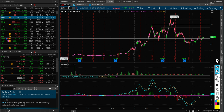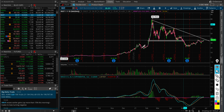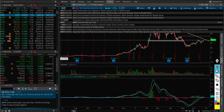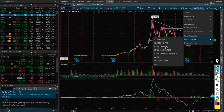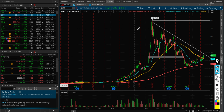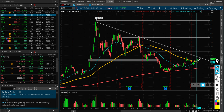So now let's switch to RIOT, and then at the end we will take a look at option activity for both of those names. So this is the chart of RIOT I have been watching at the moment. I kind of like this chart more, because let me bring up moving averages for this name as well. Similar actually, so it's right above 50-day as well.